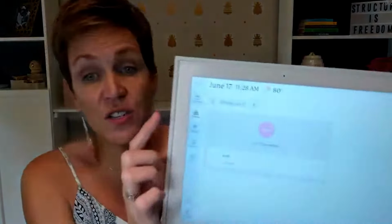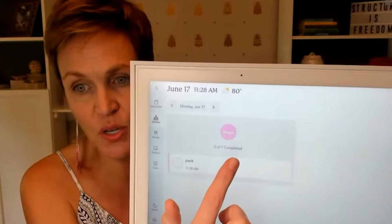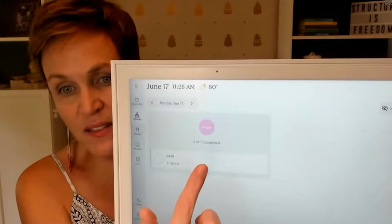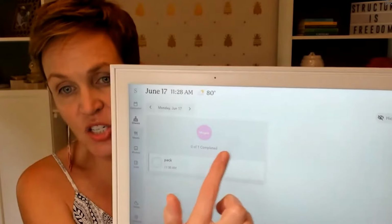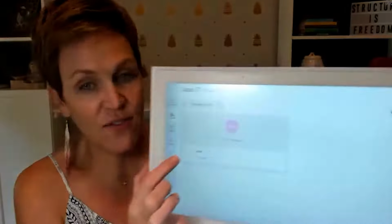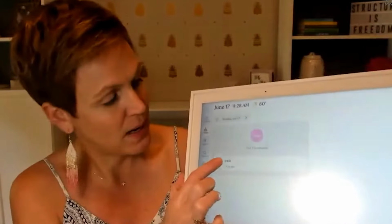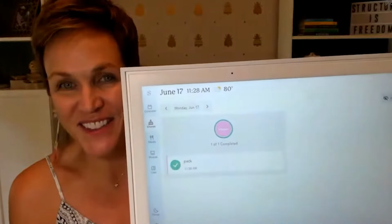You do have options in your settings to show chore progress in the calendar view, or you can just come right into the chore view. And I've just set one up here to show you. Right now, it shows that there is one chore for today assigned to Megan, and it's showing 0 of 1 completed. So I can come by, and if I have done that chore, if I've done my packing for my trip, I can go ahead and say it's done, and look at that fun little confetti.